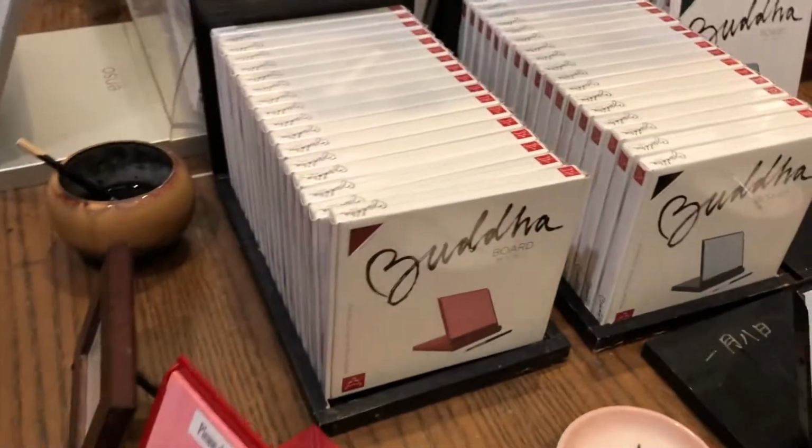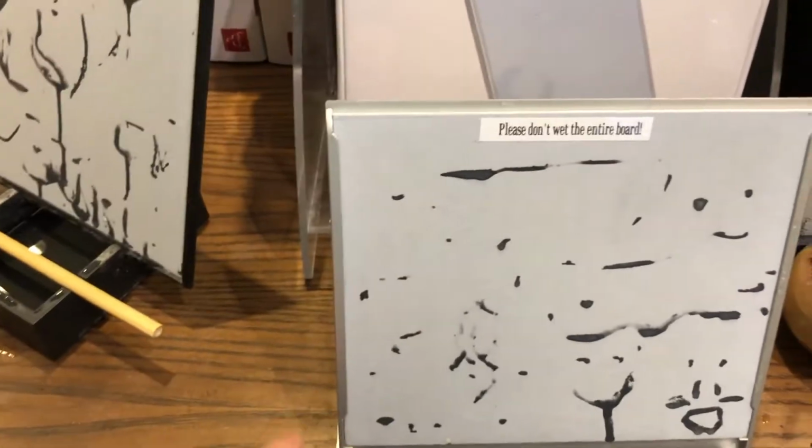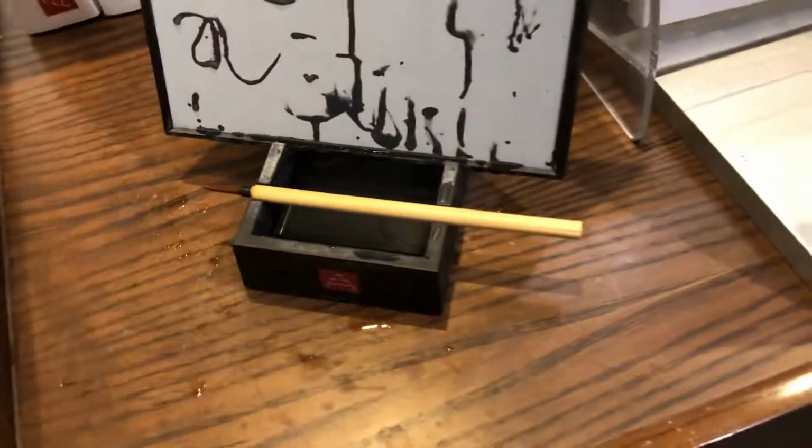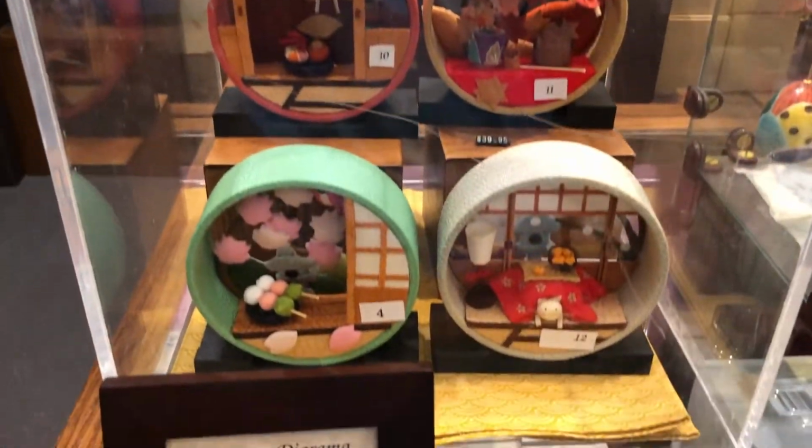We've got electronic accessories here. Or no, these aren't electronics. They're little boards you can ride on. And they have some Festival of the Arts exclusive dioramas, which is pretty neat. So they're Festival of the Arts. It's pretty cute.